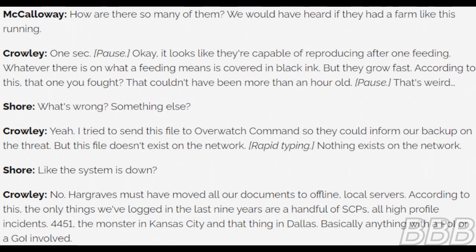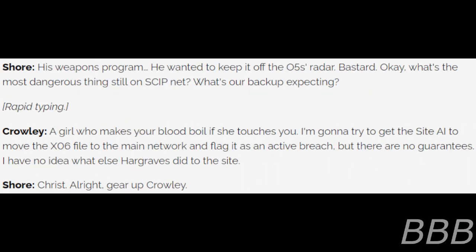Rapid typing. Nothing exists on the network. Like the system is down? No! Hargraves must have moved all our documents to offline local servers. According to this, the only things we've logged in the last 9 years were a handful of SCPs. All high-profile incidents. 4451, the monster in Kansas City, and that thing in Dallas. Basically, anything with a POI or GOI involved. We must have recovered over 100 items that time. His weapons program. He wanted to keep it off the O5's radar.